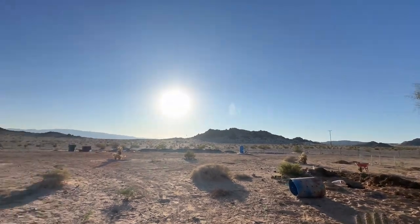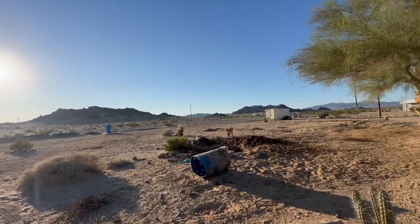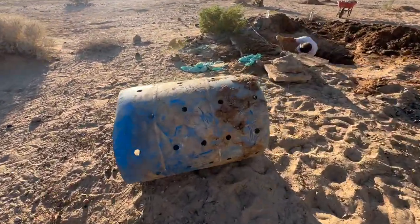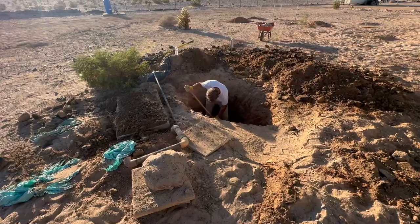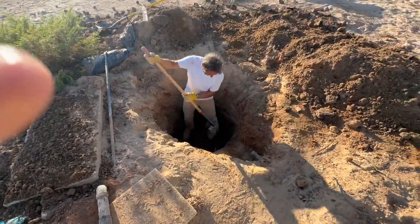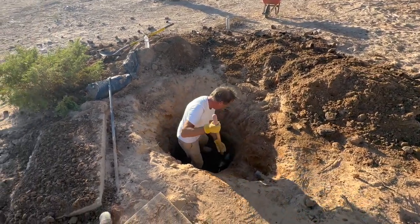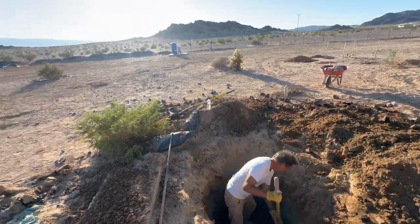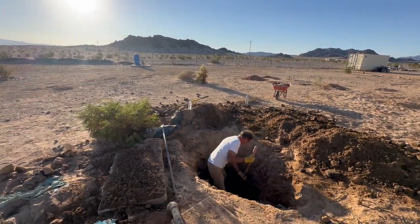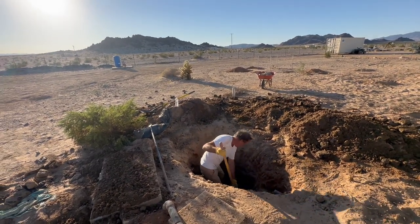So, sun's still beaming down on us, and Jonathan and I are digging out this barrel from this hole that Jonathan's currently in. Just finishing up the bottom bit so we can fix this water runoff from our laundry system. And this sun is no joke. It's about 98 degrees out here and we're digging a hole and it won't go away.